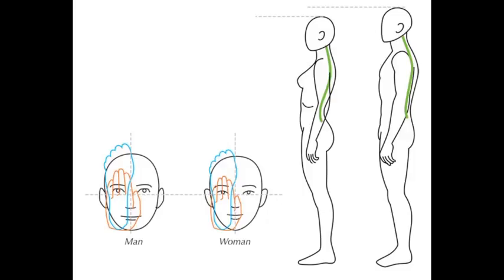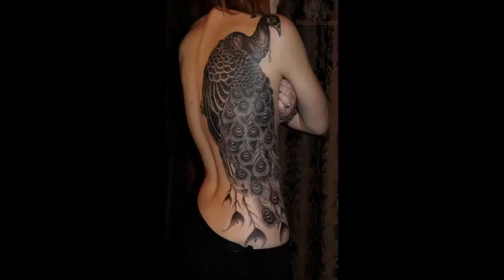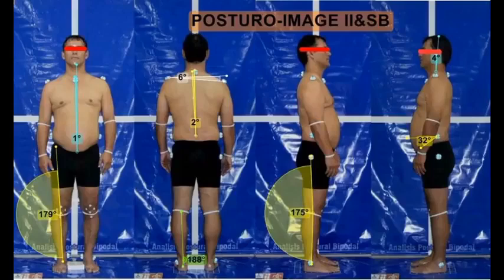Men have large hands that cover their face. Women have small hands that cover less of the face. Women have a spine that curves in the lower back. Men have less curve to their spine. The curve in the lower spine causes the female's pelvis to tilt forwards. Men mostly have a straight, flat back.